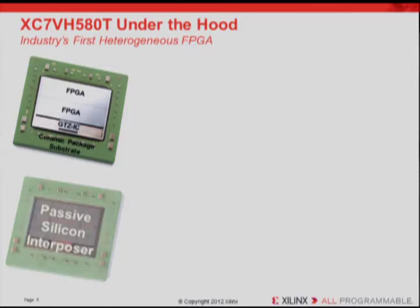So let's take away the 3 dies. And now we see the passive silicon interposer underneath. For a designer, a designer can really think of it as extra layers of metal that join multiple chips together. That's one way to look at it. And I've angled the light for this picture so that you can see the die-to-die interconnects showing up as these orange vertical lines.